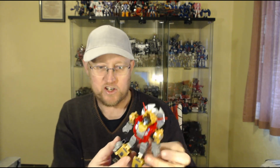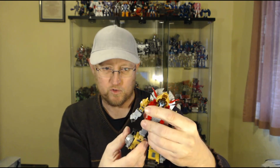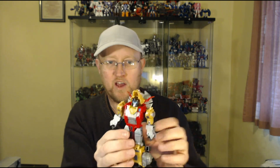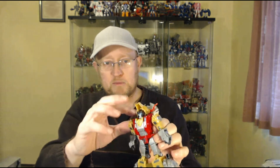Now, he's a deluxe figure. He's not a warrior figure. So he's got all the extra articulation: bicep swivels, waist swivels, ankle tilts, a waist joint. He's got all that going on. Warrior class figures don't have that kind of articulation, right? He's a little bit bigger than a warrior as well. He's got a slightly more involved transformation, as you do. And he looks really cool. He's got lots of spiky bits on him.